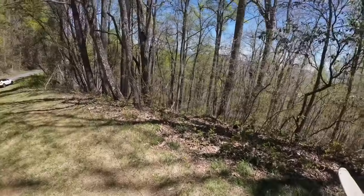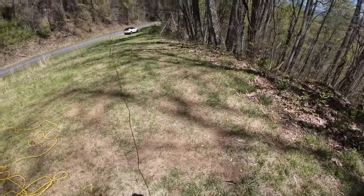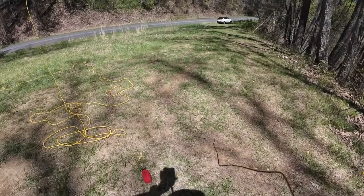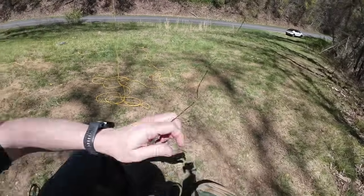I've got this new tripod I'm trying out. So far, really like it. The base is not as wide as my other one, but this one's made by Joby and it seems to do the trick. Kind of like it.